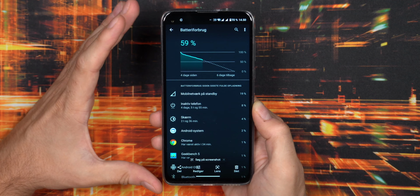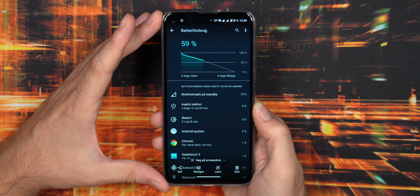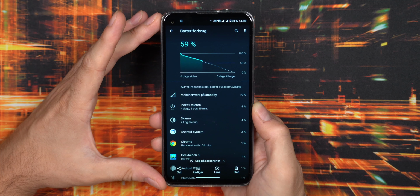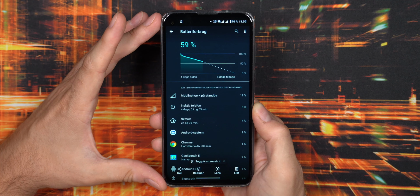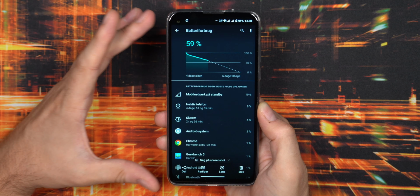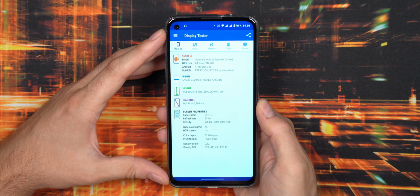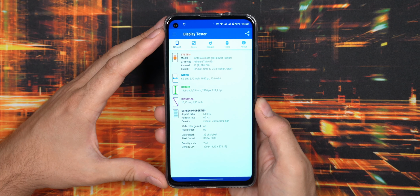And of course, the lower power draw for a lower end SoC. It uses the Snapdragon 665 SoC. So of course, not a high-end phone, not the fastest phone, but definitely in terms of battery life, it is quite impressive. And in terms of the screen on this phone, it kind of surprised me a little bit.